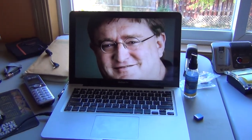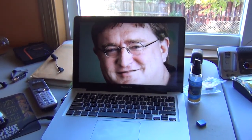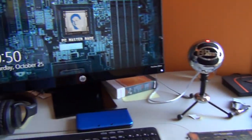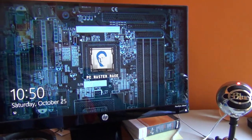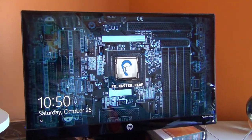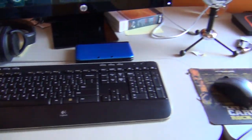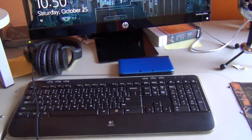Over here we have my laptop. It's a MacBook Pro. It's where I did all my recording until basically about 2 months ago. Over here we have my desktops. This is my monitor. It's an HP 25-inch monitor. Down here is my Logitech mouse and keyboard combo. Not very good, but does the trick.